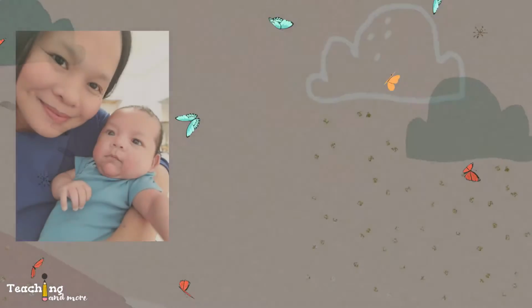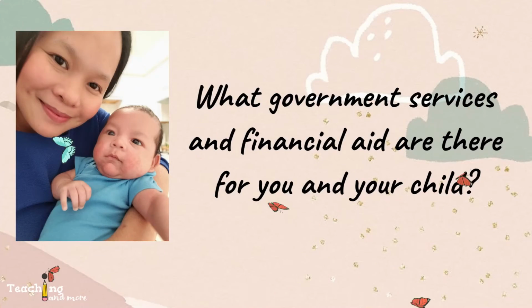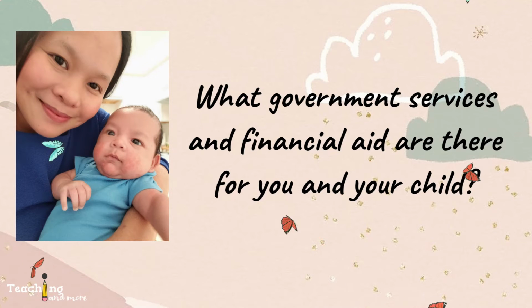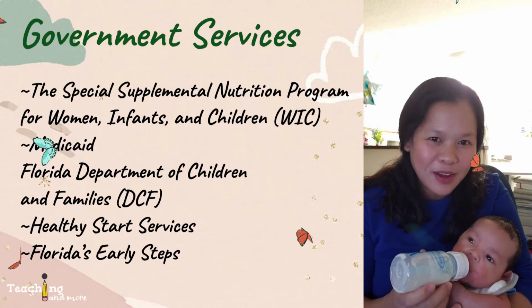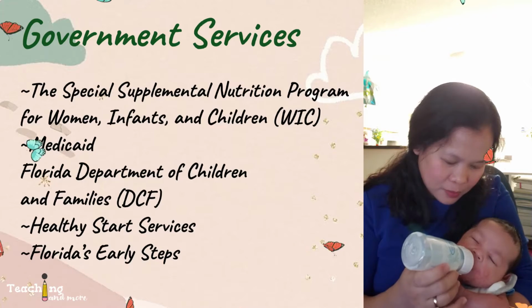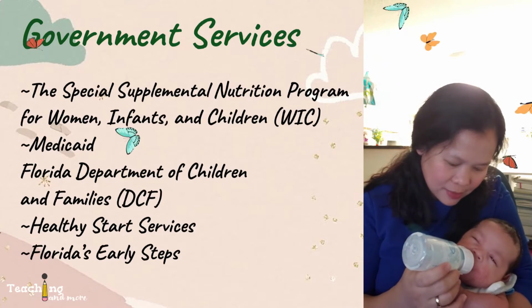Question number 5. What services do you or your child receive before and after giving birth? Most of the services and aid available depend on your household income, size of household, and also it varies from state to state. But these are some that are available there that you might qualify for.